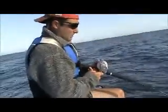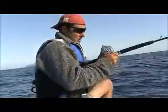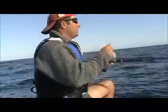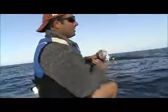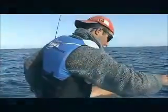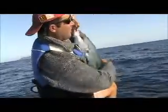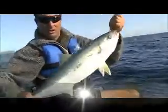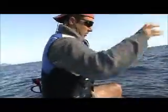Fish on. Just a little one, this one. Got a good start, first drop. There he is, just a little one, but a good start to the day. And away he goes.